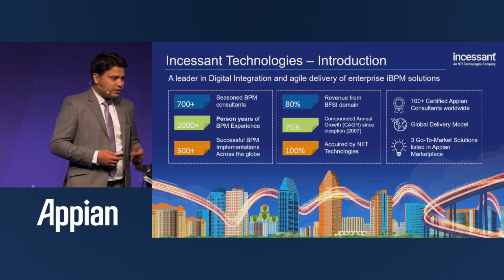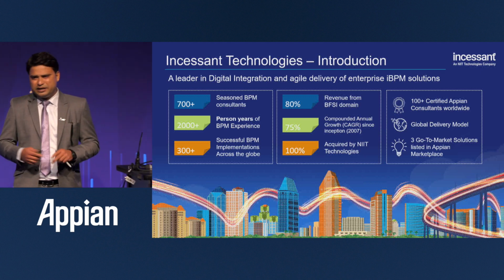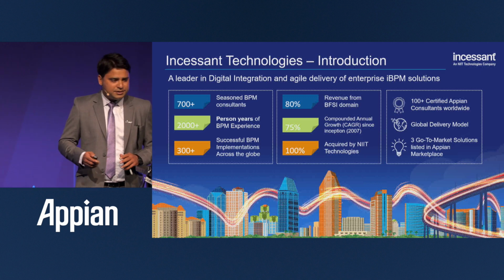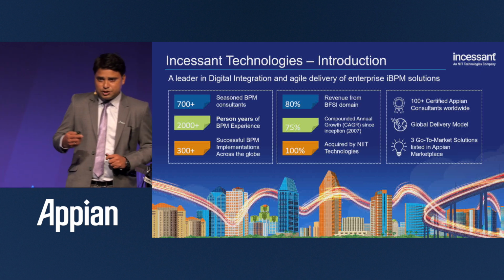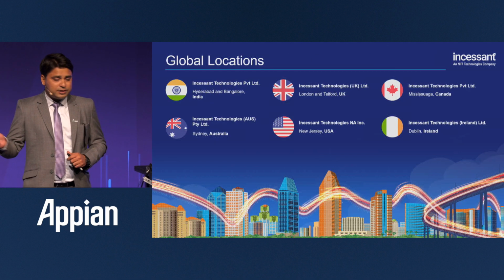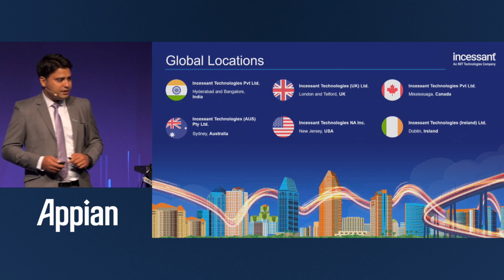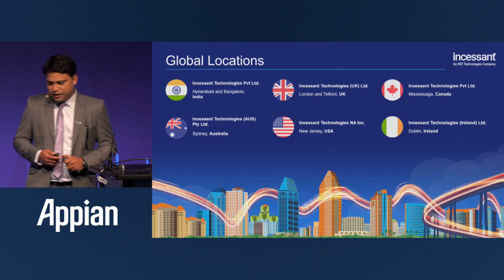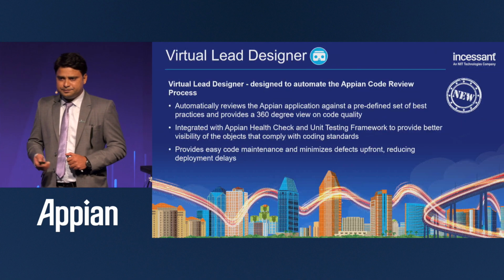And Insys Technologies, we have 100 plus people all certified, and we have global presence. And we have our solutions hosted on Appian Market Space. So these are the locations we have presence in. We are there in UK, US, Canada. So we operate in a global delivery model.